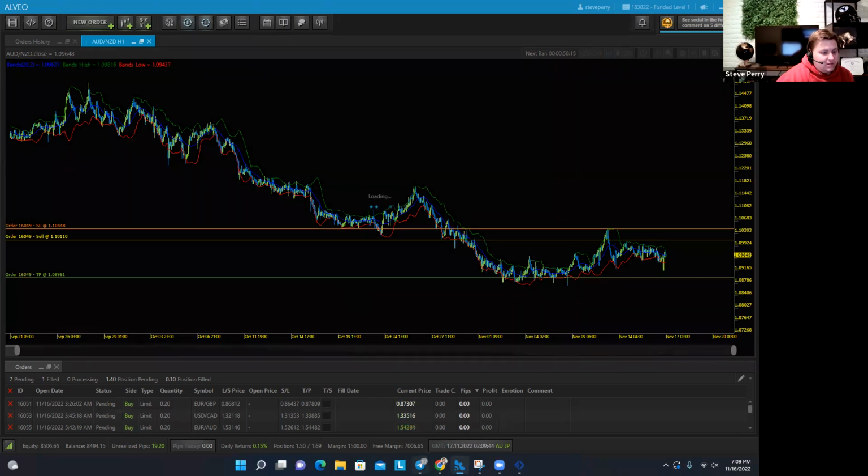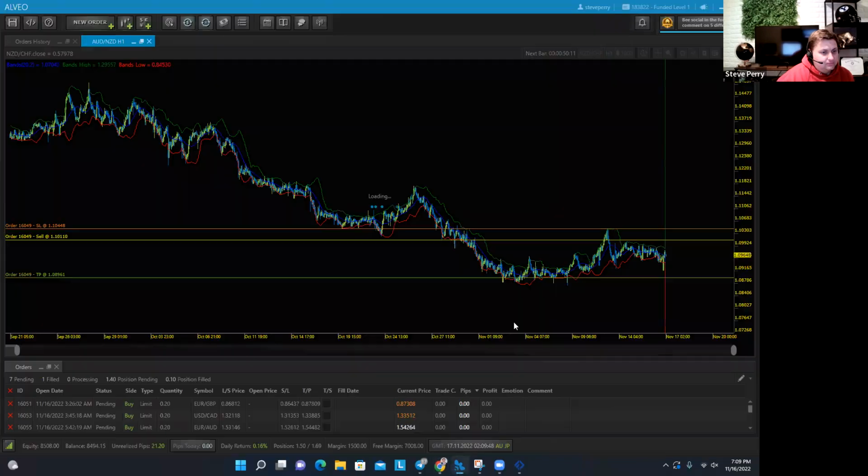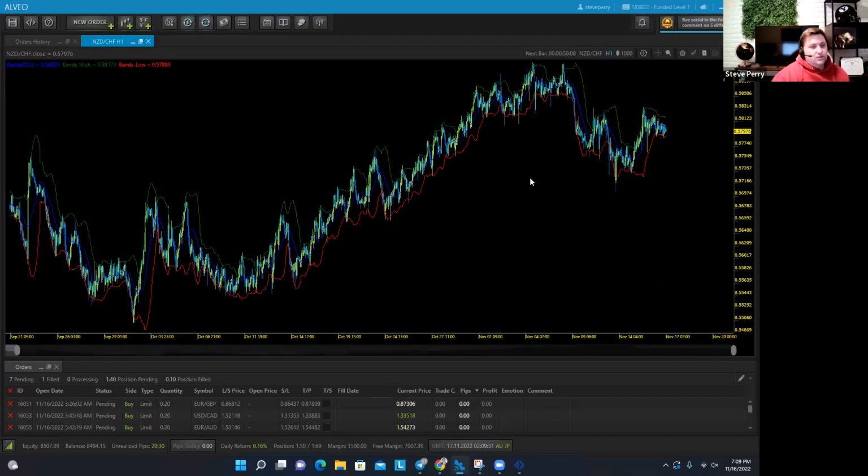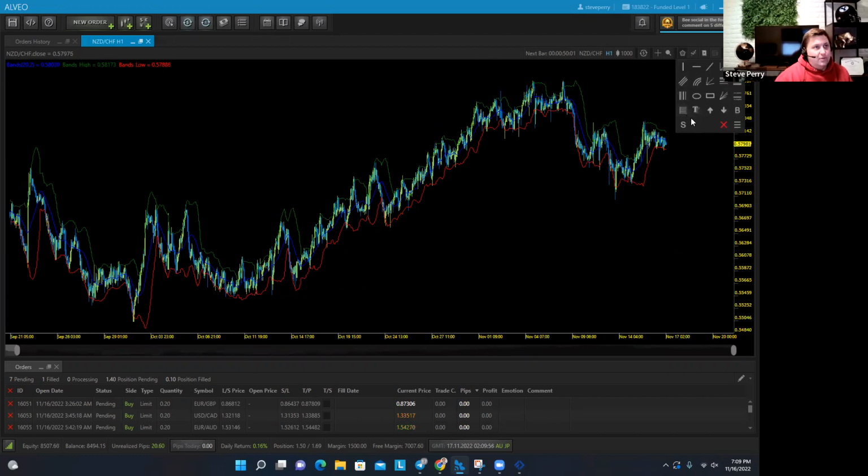What did I say? Kiwi franc long. So this is gearing up for a move to the upside, based off of institutional bias. And it makes sense. I mean, look at this right here.